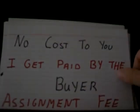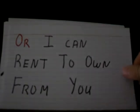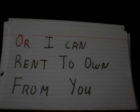Now, if you use my buyers, there's no cost to you. I get paid by the buyer from what's called an assignment fee. And each assignment fee is different. It all depends on the property and the buyer and things like that. And that assignment fee actually comes out of the lease option fee, and that can be negotiable, and we can talk about that.